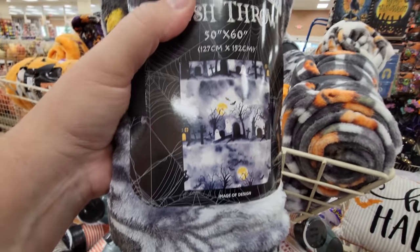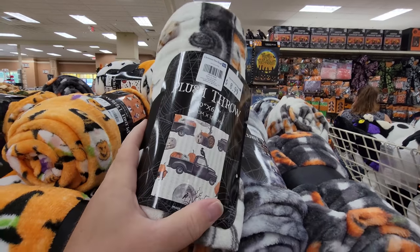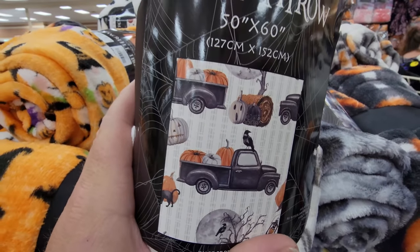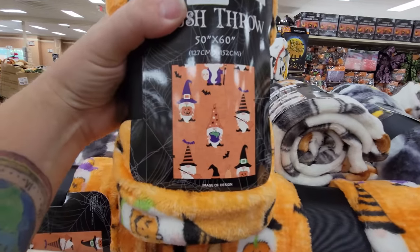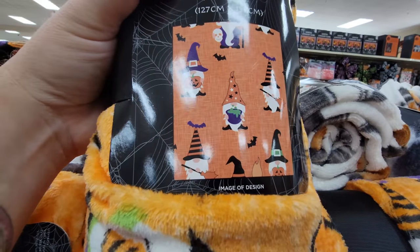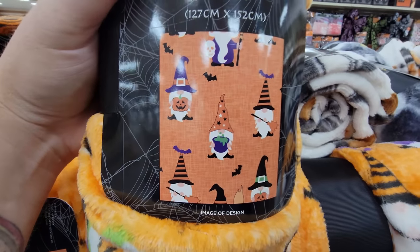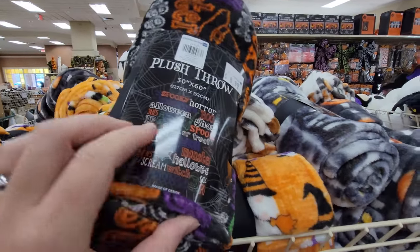Okay, let's come over here for a minute because I see plush throws that have spooky Halloween things on them. It's like a graveyard with ghosts and bats. What do we got here? Here's one with a truck with the pumpkins in the back. I like this orange one though. Look at this. What the heck? I think it's ghosts. It's like ghost gnomes. What in the world? That's weird.